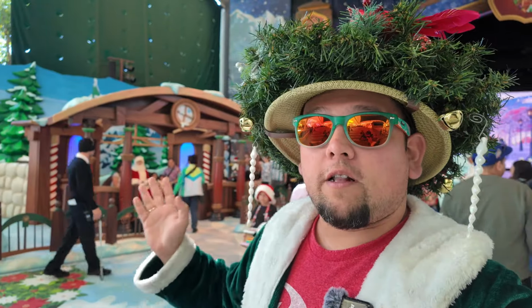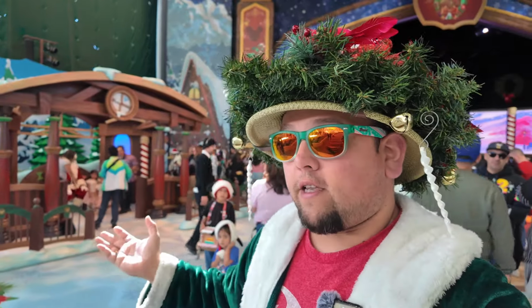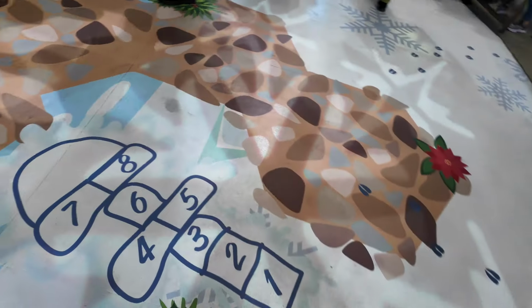So just so you know, the Santa that you may see in line may change while you're in line, right before you get to see them. And this is pretty cool. So we were talking about the wrap that's down here on the bottom floor.